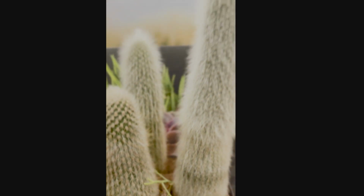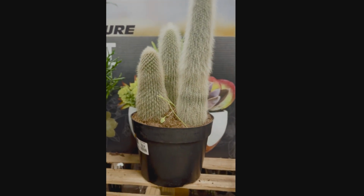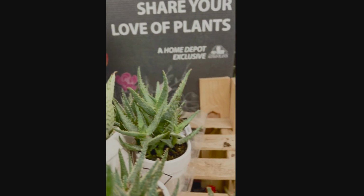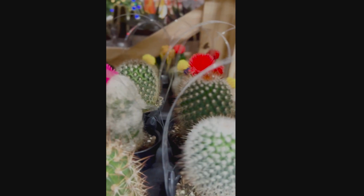And look at the size. There's 3 of that in that pot. And the size is humongous. And it's $24.98. Guys, I would say at this point, just for the corn cob and these beautiful aloes for the reasonable price, run. Not walk to the Home Depot. Run. And then I'm going to show you their succulents and cacti that they have.